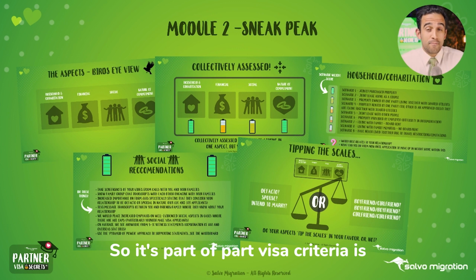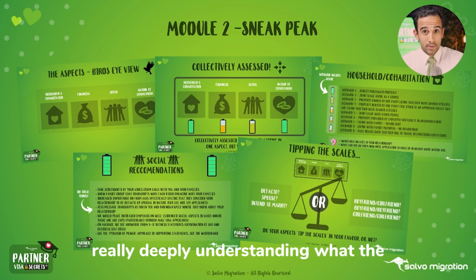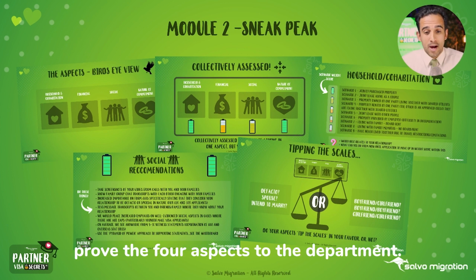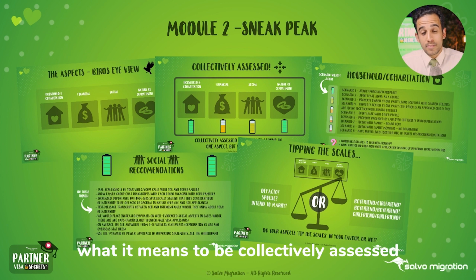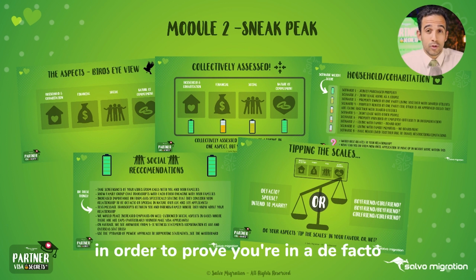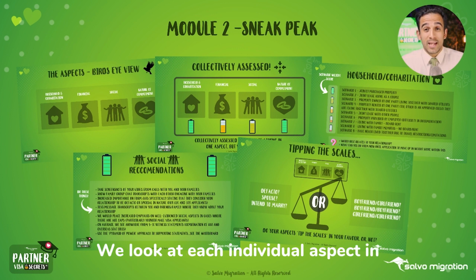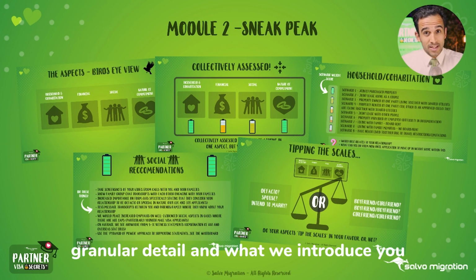So part of partner visa criteria is really deeply understanding what the 4 aspects mean and what it is to prove the 4 aspects to the department. We talk about what it means to be collectively assessed in order to prove you're in a de facto or married relationship. We look at each individual aspect in granular detail.